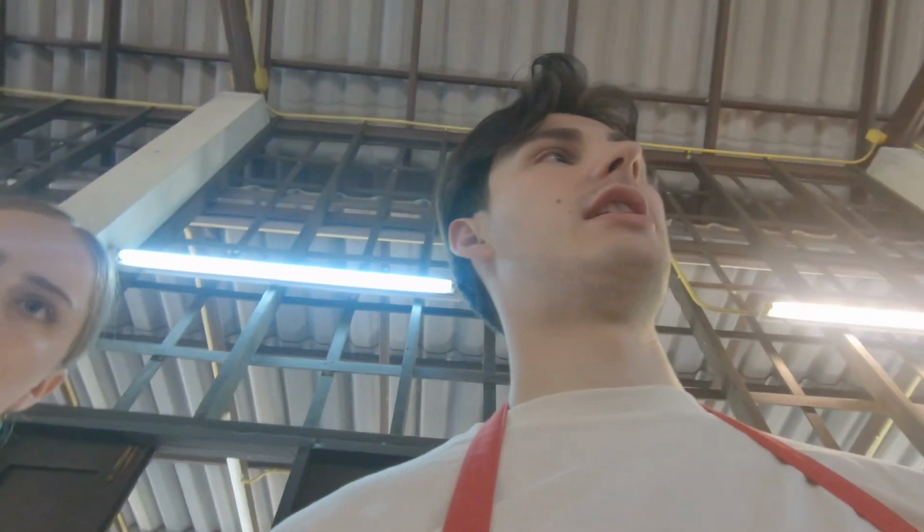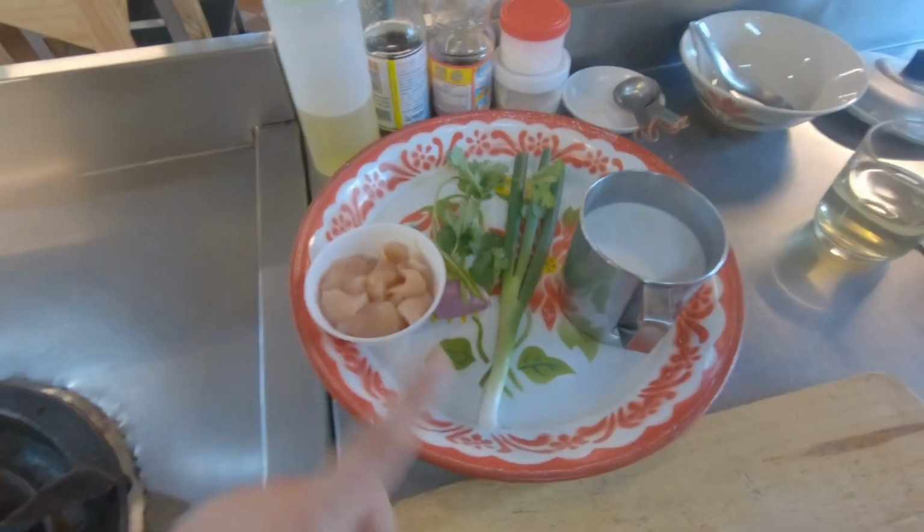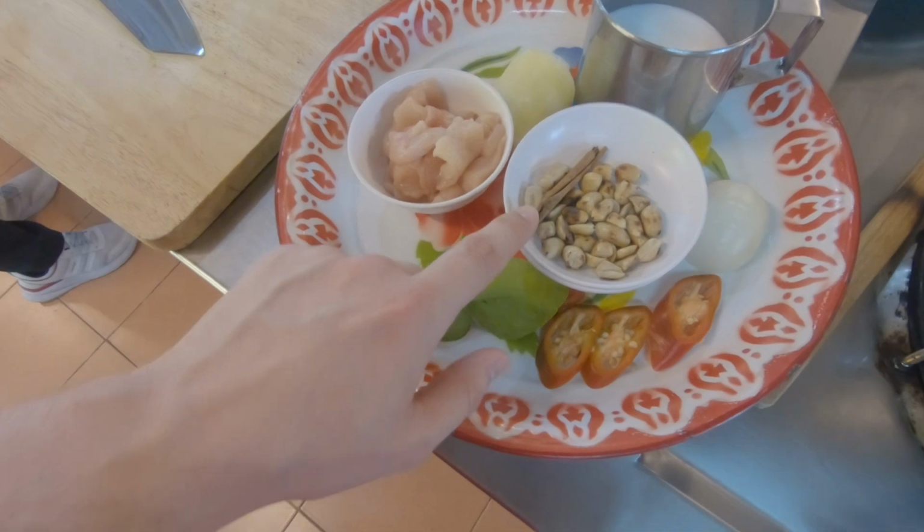Jess hasn't got hers yet. So this is Jess's vegetable plate. She has veggies, but she doesn't have peanuts or anything like that, whereas I do, and I think that's cinnamon or nutmeg. Yeah, cinnamon. And there's also cinnamon in this. It's obviously quite different flavours.